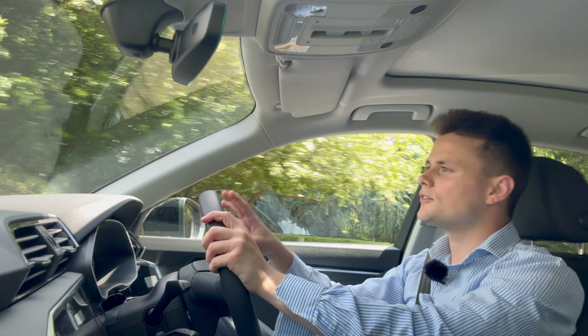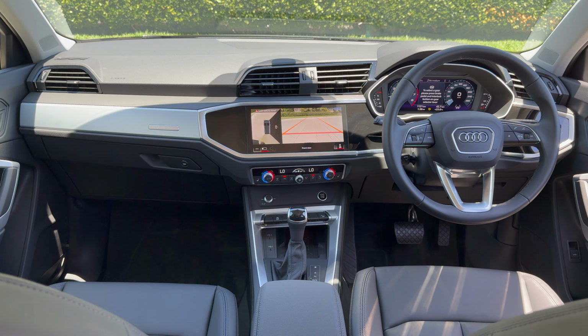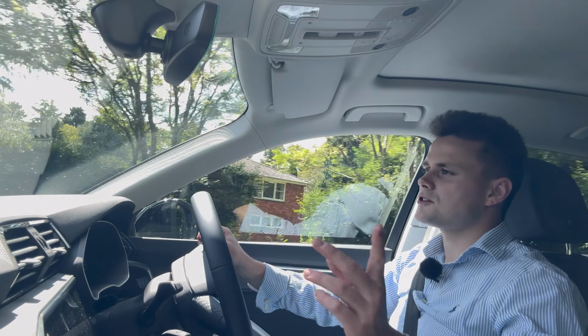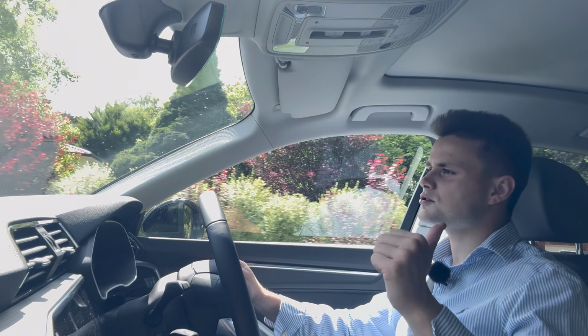Well, first of all, there is great visibility at the front. You also sit up nice and high, giving you that commanding driving position. And if we move on to side vision, that's also pretty good. You've also got decent sized wing mirrors, and from the back, great visibility as well.